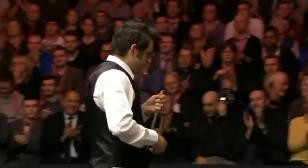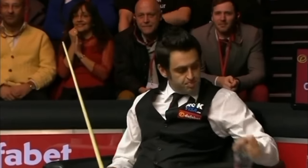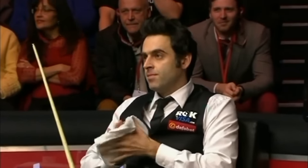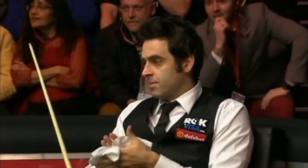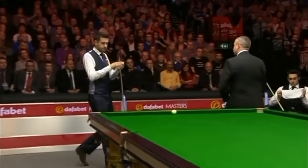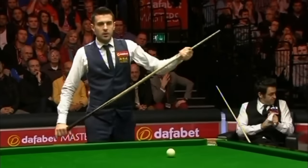20, O'Sullivan 35. So it's all about the toss of a coin. You want to win the toss, put your opponent in. Mark, do you want to call? Well, sorry. Massive frame this. You won. Massive respot. Well, Ronnie did win the toss.